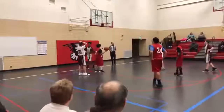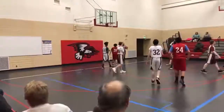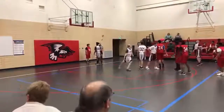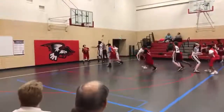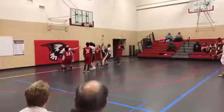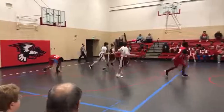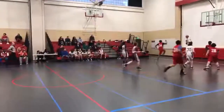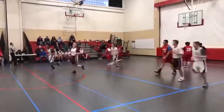Oh! Hero of the day! Number 56. Coach Anthony questioning the possession of the ball, but it's kind of a moot point. Rick with a shot. He gets two more. 24-14.